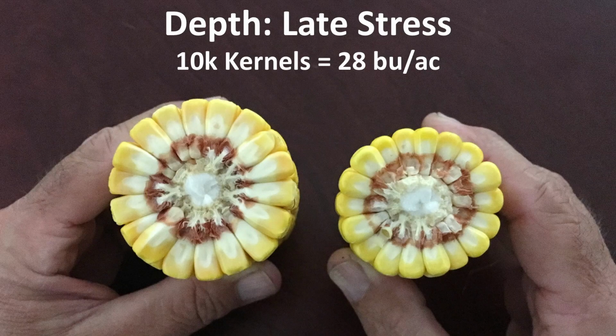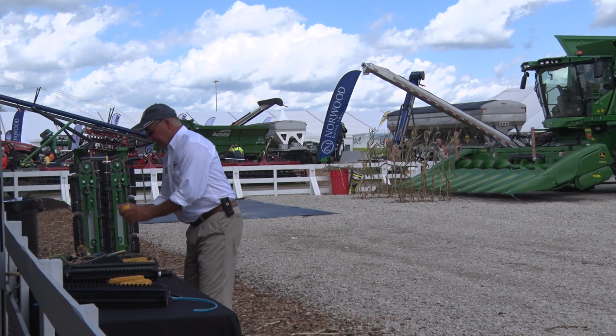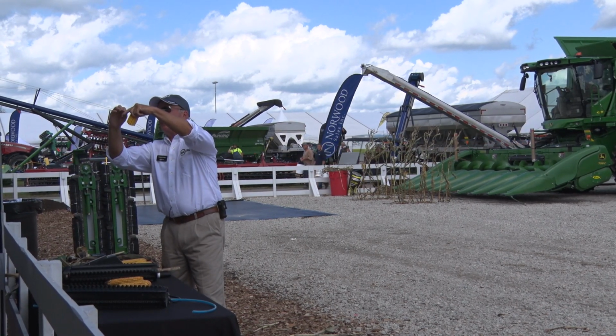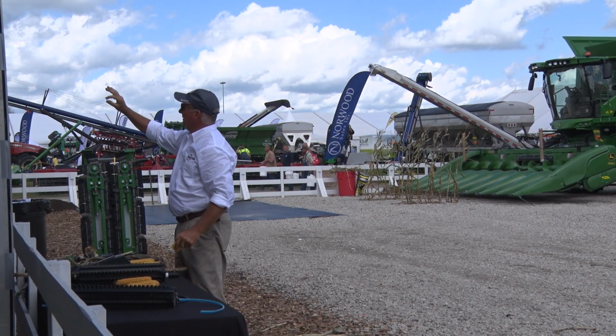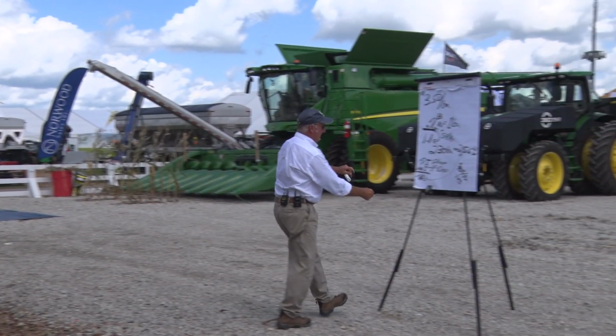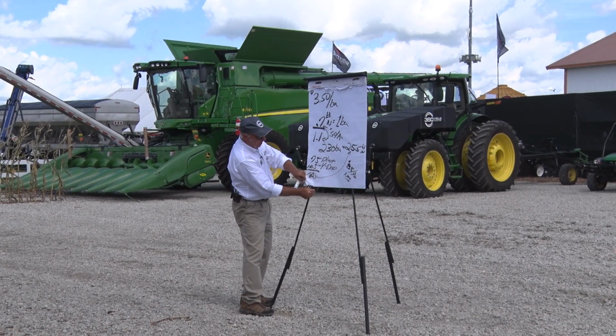How about depth? You look at this corn here. This will make your heart pound. You look at the size of those kernels. We know it takes 90,000 kernels to fill a bushel. So in the USDA, let's just write it down here. I want to drive this point home to you.